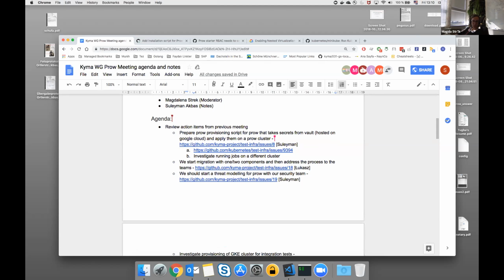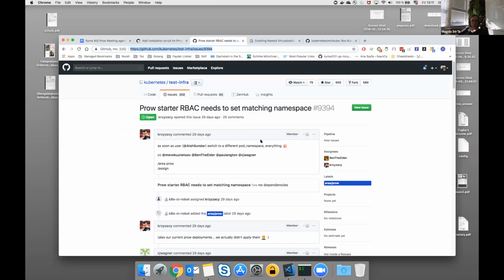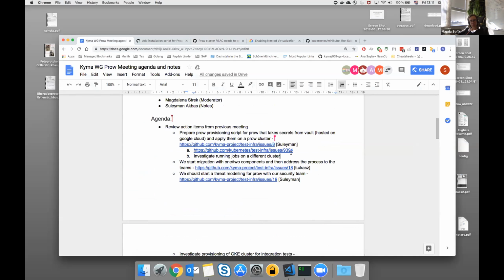And about running two Prows inside one cluster, I haven't tested it before, but I saw a couple of issues. Actually, this is one of them. It says as soon as the user switches to a different namespace, everything breaks, and it's still open. So maybe for now we can just have this issue done, and later on we can think about having another Prow for testing purposes. But it should be a different issue, I think. Okay.